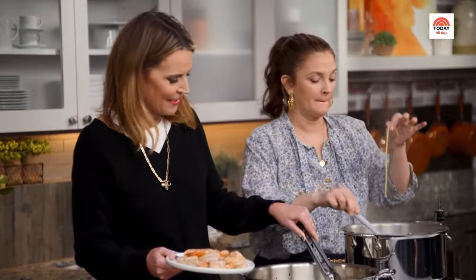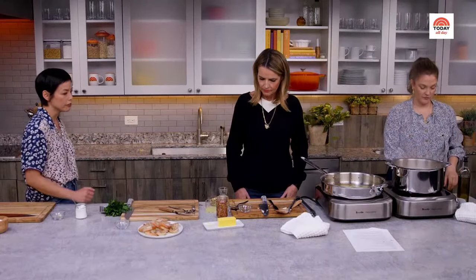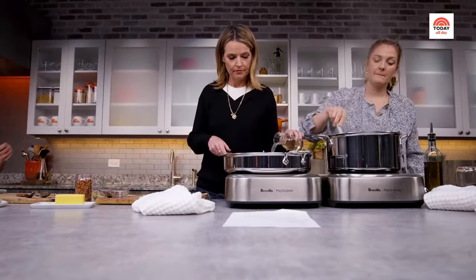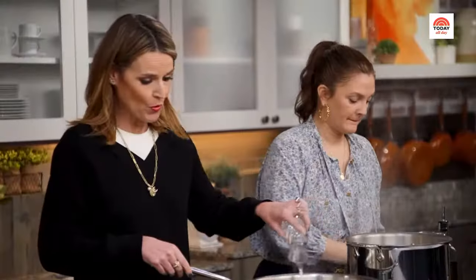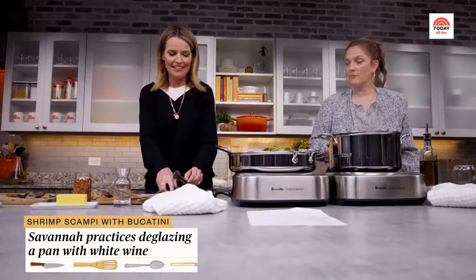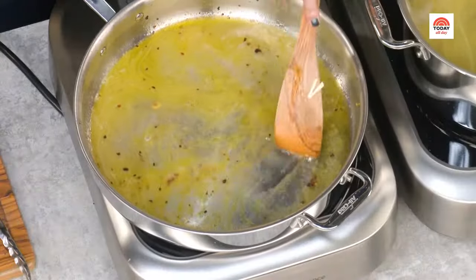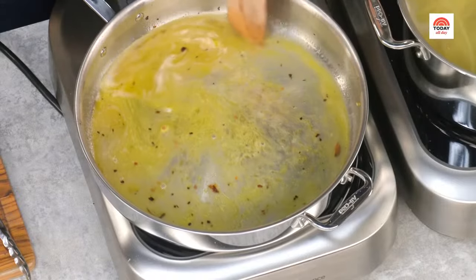That's great. So in this little carafe here, we have white wine. Dump it in, and then you're going to take your wooden spoon and deglaze. What is deglazing, Savannah? Scraping the nasty bits off the bottom. The flavor bits. Yes, absolutely.